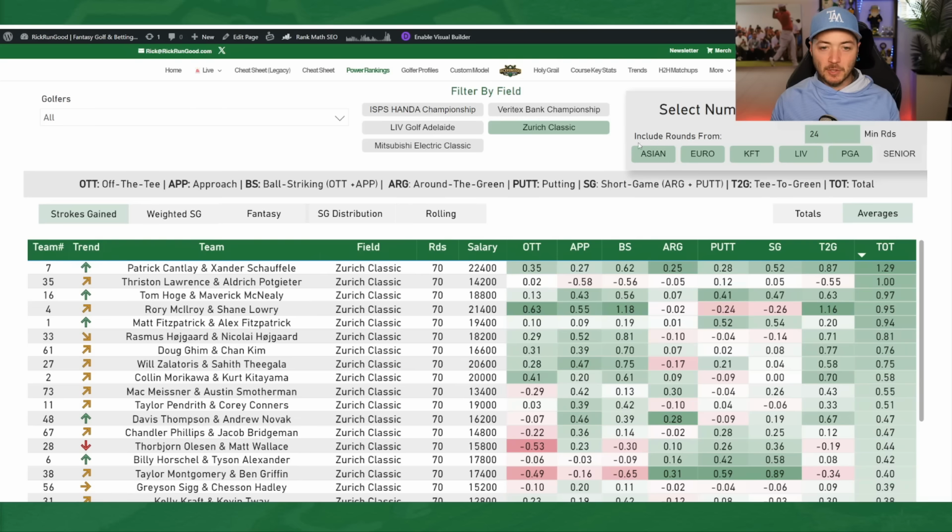Also, if you go to the power rankings, it looks kind of weird because the salaries are summed instead of averaged. I'll fix that. But Hoge and McNeely are the 3rd best combined pair in this field over the last 35 rounds. So Xander and Schauffele are number 1, Lawrence and Potgieter are number 2. There's a lot of Korn Ferry stuff and Euro stuff in there.